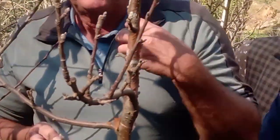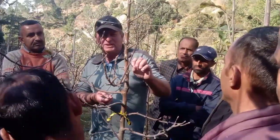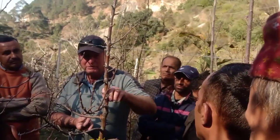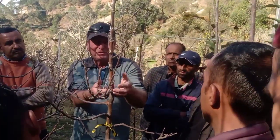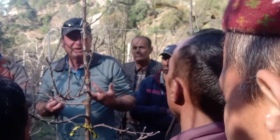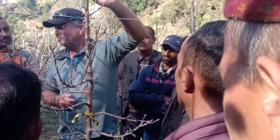I've been asking for a diagnosis in Himachal. Is there Pseudomonas in here, or is this traditional fungal papery bark? Again, I can't remember the pathogen. So it could be fungal, could be bacterial, maybe the same symptoms. This tree is bacterial, this tree is fungal. We don't know and we need a diagnosis. It doesn't matter because the treatment is the same.